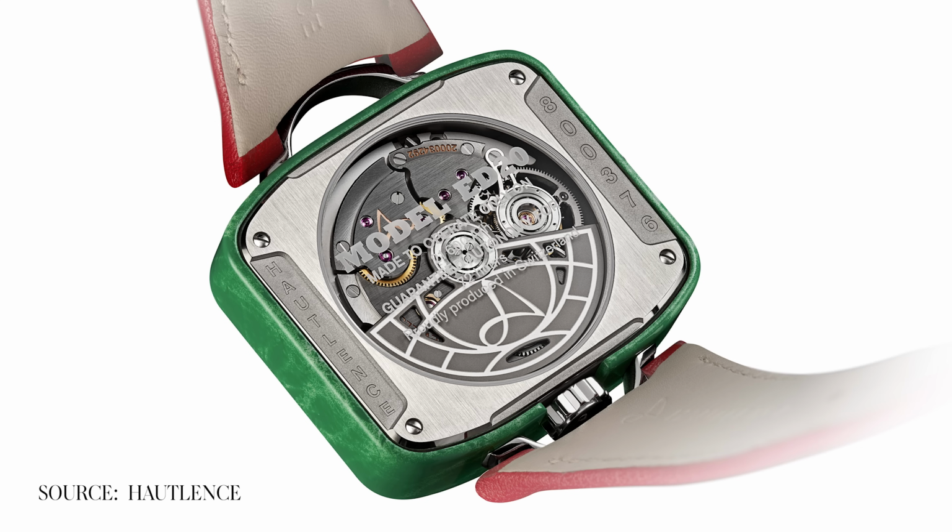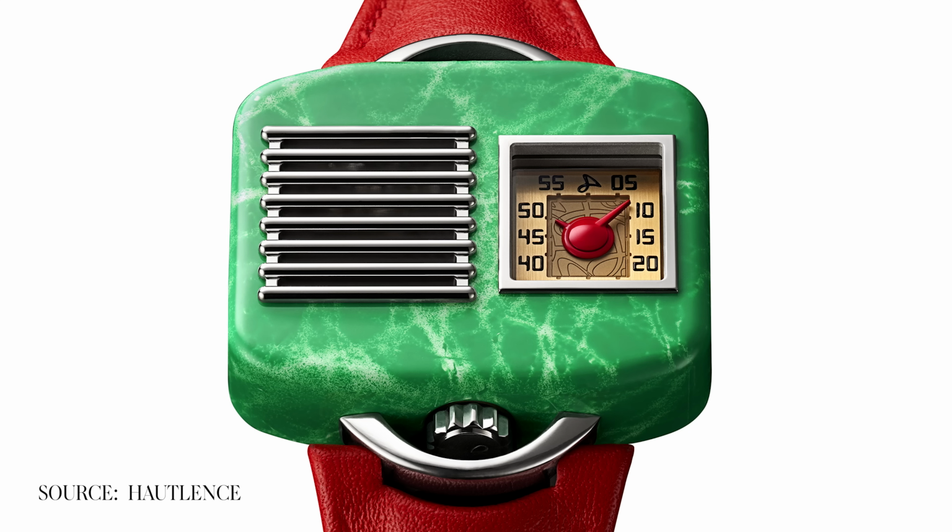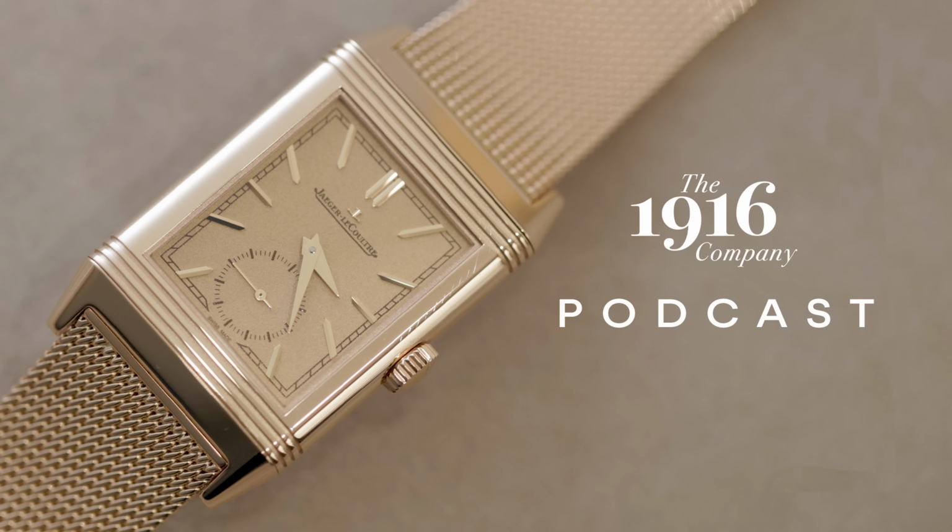It's not easy to make a movement. It's much harder to make those kind of snapdragon mechanisms in-house. Things like retrogrades and jump hours can get pretty specialized, and most companies will leave that to a movement supplier or module specialist. And Hautlence did it itself. Now, of course, this whole idea of having a quirky watch really fell out of favor after the 2000s. They struggled through the 2010s. Even though they were never quite defunct, the brand was definitely on life support.